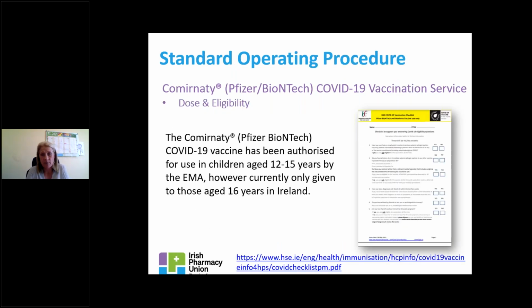In terms of dose and eligibility, I think I've reiterated it was 0.3 mils, and it was a two-dose regime, which is separated by 28 days. There are some exceptions in terms of when you can give it early and what would be considered a valid dose. You would have done that all in your training program.